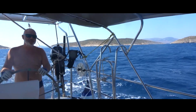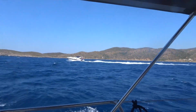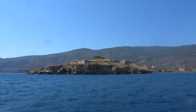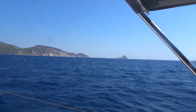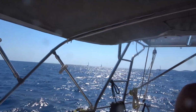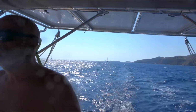I counted 18 boats coming towards us. Well, that includes us. Everyone going south. We're motoring into Poros. And this is about the third wave of charter yachts that's heading in the other direction. They're all heading south. And Gavin managed to dodge all of them.